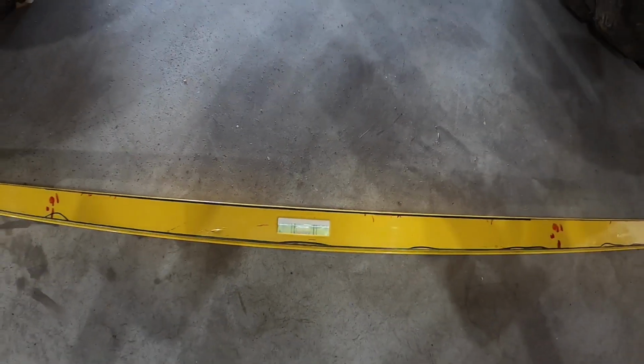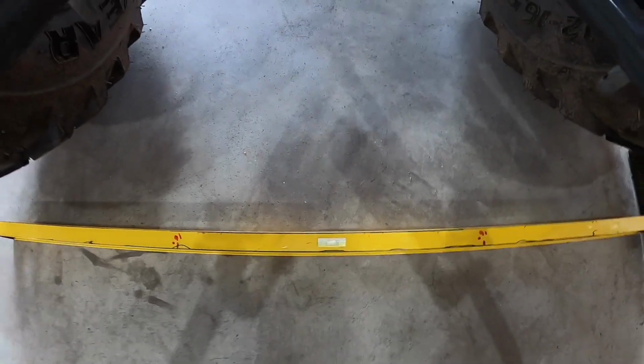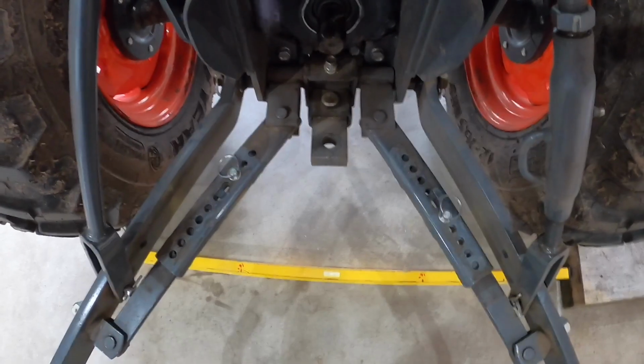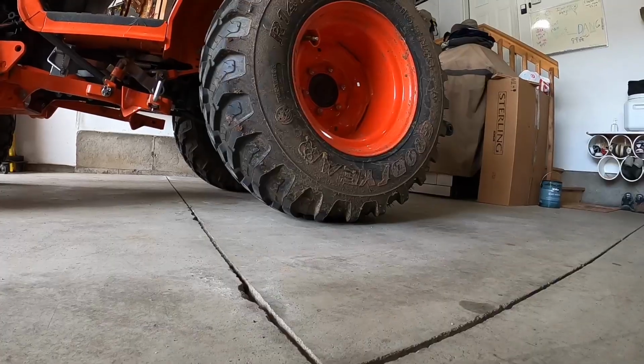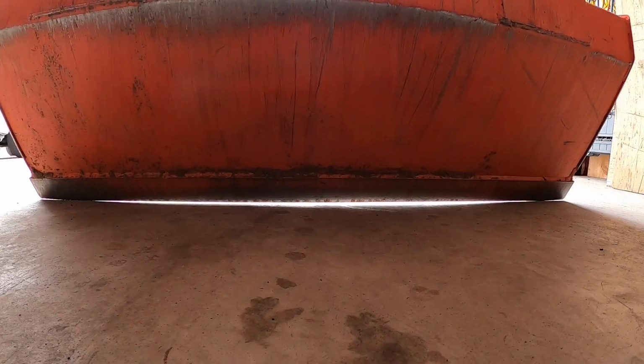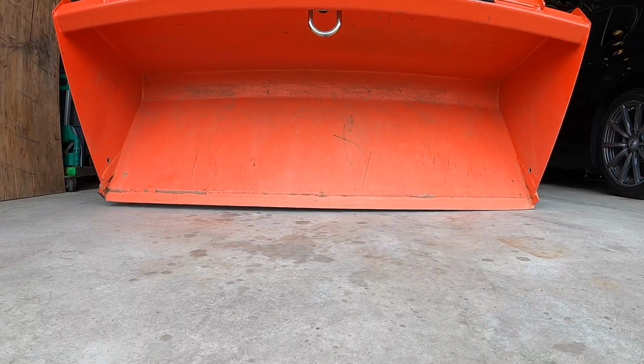Here I put the level on the garage floor so you can see that it's level. And the rear tires are right there. Okay, the bucket touches on the left before it touches on the right. So you can see that it's lower on the left-hand side. And this is the view from the front.